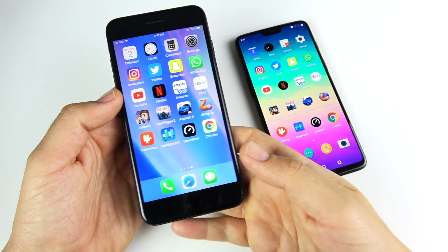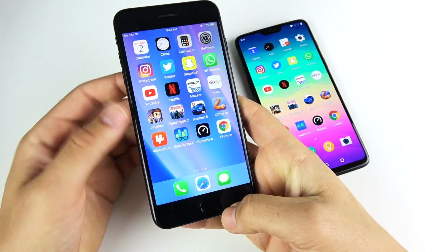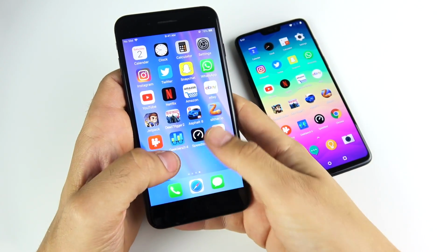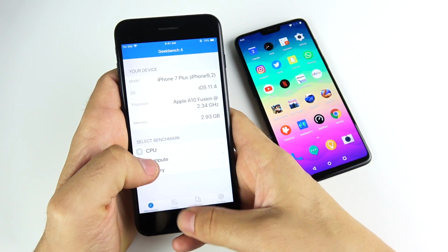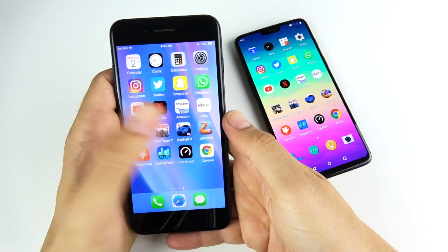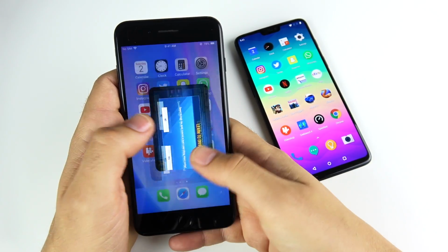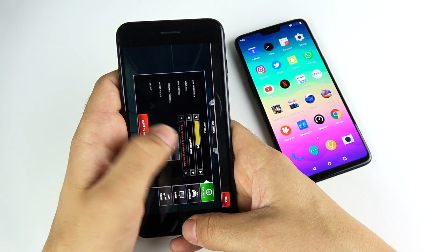Okay, so let's check out the RAM management. We're just gonna go through all the applications the backwards way now just to see if any of them do reload, beginning with the 7 Plus Chrome. And we have Speed Test here, we have Geekbench, we have Video Shop, nothing so far. And I don't expect any reloads here for the 7 Plus. iOS is really good at holding these apps. You can see right there.